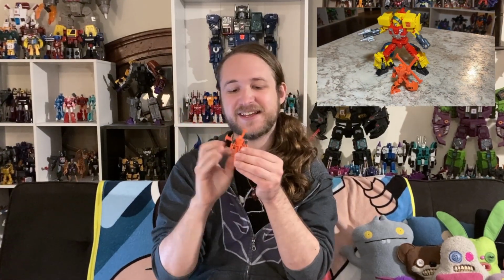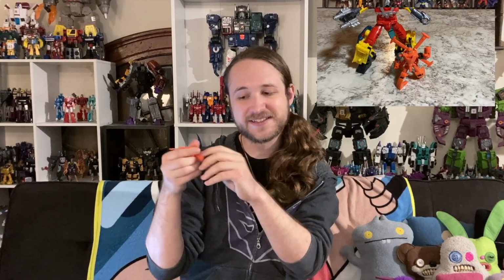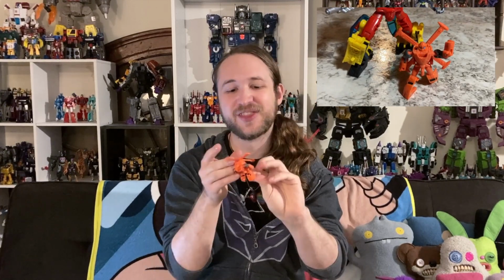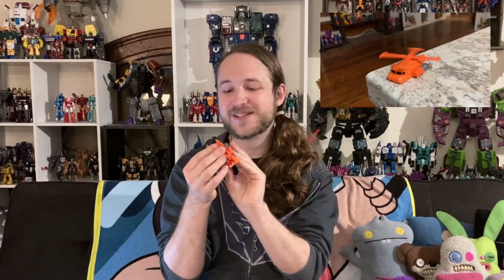My next honorable mention is actually for Legacy Evolution Jolt that came with Hotshot. I just think that he was a real slam dunk in terms of getting a new Minicon, and definitely the best Jolt we've ever had, because he's got heels. He can actually stand, unlike every other version of Jolt that's come out, at least since Armada Jolt. But yeah, just a really solid little Minicon, and I'm excited to see if they do any more updated Minicons, because this guy turned out really nicely.